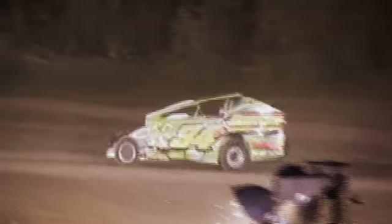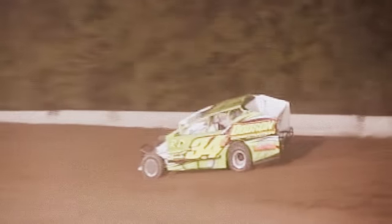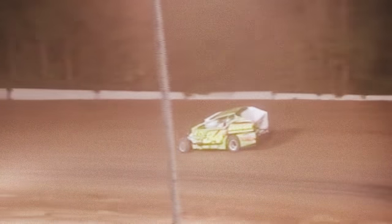Also to be given out for the 2016 season, including the Redline Graphics Newcomer of the Year, which Chris Mackey is currently the leader in.